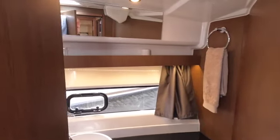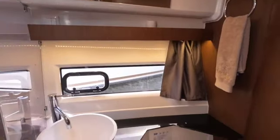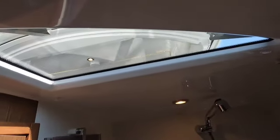If we're just coming back, this is the head, so she's 3 cabin 1 head. You've got your toilet there, your sink, and then if we come around the corner, you've got your full standing shower room, which also has a seat and some nice lighting in here. Small details like the skylight just let in such a nice amount of light, and again, nicely finished with those LED strip lights.